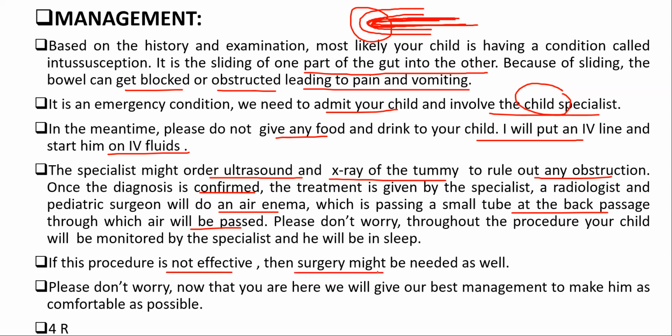But I would like you to know that most of the time, this procedure is very much effective, and I hope that your child will be fine after that. Please don't get stressed. Now that you are here, we will give our best management to make him as comfortable as possible. Do you have any questions?